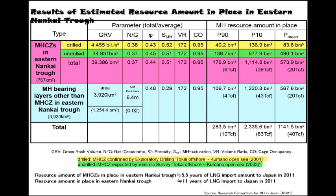And this is a result of our resource assessment in eastern Nankai Trough. It's kind of detailed, but I'll explain. We introduced the concept of methane hydrate concentrated zone, where methane hydrate is concentrated in sandy layers in a similar manner to the conventional natural gas fields. We confirmed more than 10 methane hydrate concentrated zones at the eastern Nankai Trough.